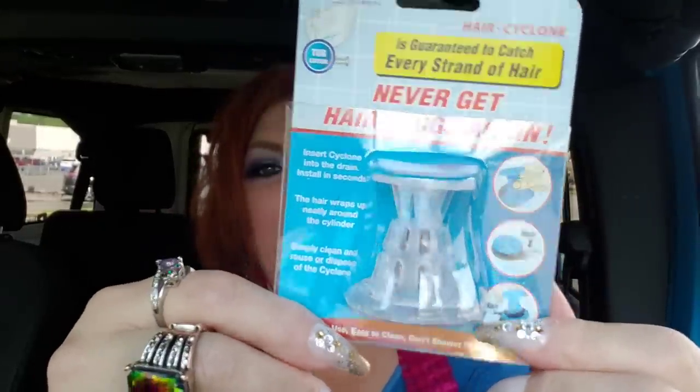But I found one of these. I feel like this would be a really good thing to have. It's called a hair cyclone. It's from Dr. Reuter, which is also the snake-looking thing that I have, that my husband uses to get hair out of the drain. But this is cool. Never get hair clogs again. Wow, that's interesting. I'm going to give this to my husband and see what he thinks about it, see if he wants to use it. If you see one of these and you have problems with hair clogging up your drains, guys, this might be worth it. I don't know. If you guys know if these are worth a buck, let me know, because I'm just curious.